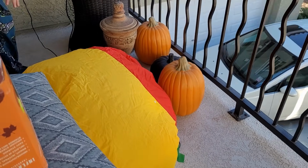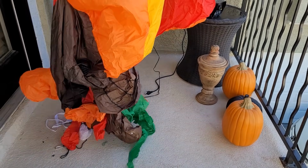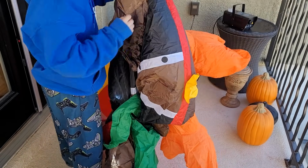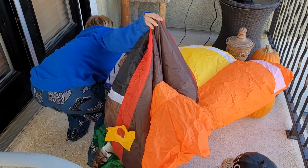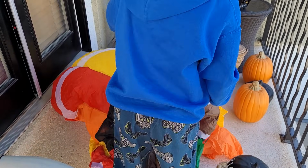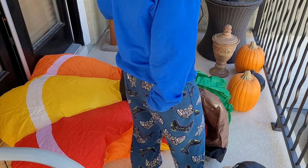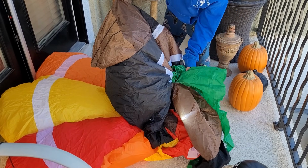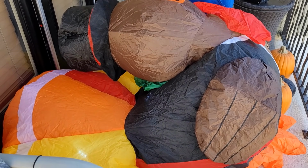Here he goes. You might have to give him a little bit of help there. Oh, see the face. You see his face? Oh, good job. Make sure he's facing outwards. Okay, how about you stand around the other side, babe, so everyone can see? Let me help you untangle him. Stand by. He takes a few minutes to fully inflate.